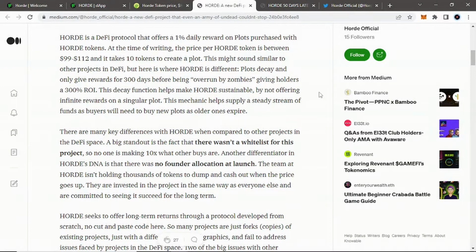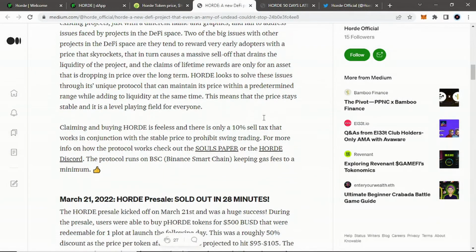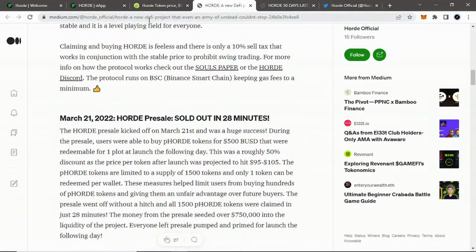And the cool thing about Horde is that you don't have lifetime returns, which I know sounds good, but for longevity and sustainability, you kind of want decaying rewards, and that's what Horde does differently. Each plot can only bring a 300% ROI, so you can only get 1% back for 300 days, and then your plot is no longer active, or as they like to say, it's overrun by zombies. So you cannot use it anymore. You can only get 300% back ROI.